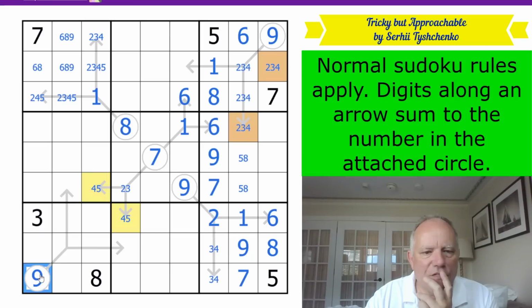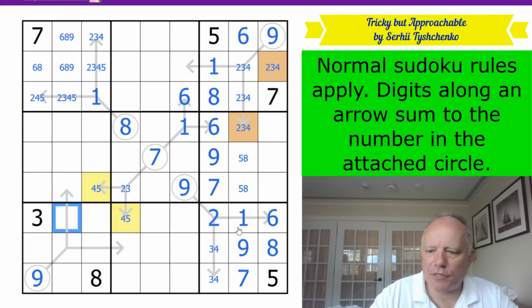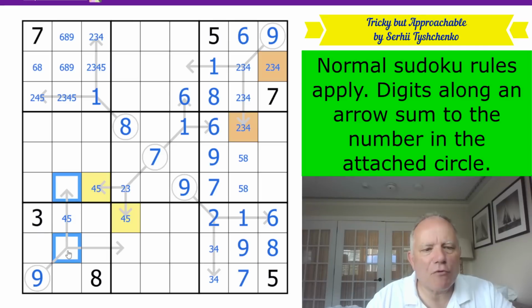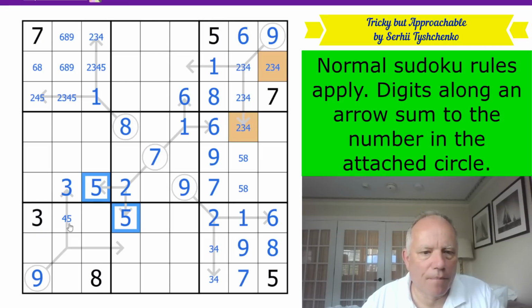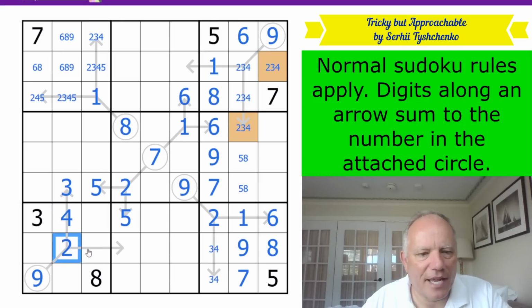Now, what about this 9? Oh, this digit can't be 1, 2, 3 or 6, so that's 4 or 5. Now, if it's a 4, this is a 3, 2 pair, and if it's a 5, it's a 3, 1 pair. So there must be a 3 in one of these cells, and it can't be there because of that, so we can put a 3 in here. That makes this a 2, that makes the yellow cells 5, don't need the colour anymore. That makes this a 4, and now we can fill in 2 here.